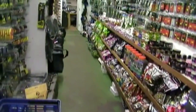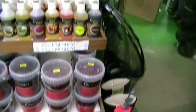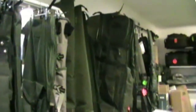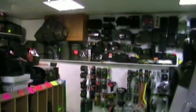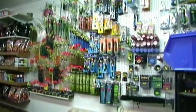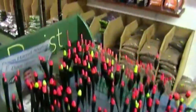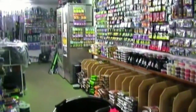Baits. Flavourings. Clothing. Floats. And accessories. Ground baits. Spoilt for choice in here.